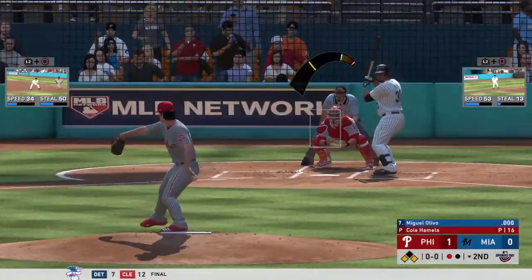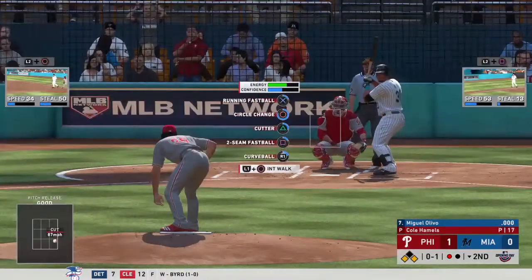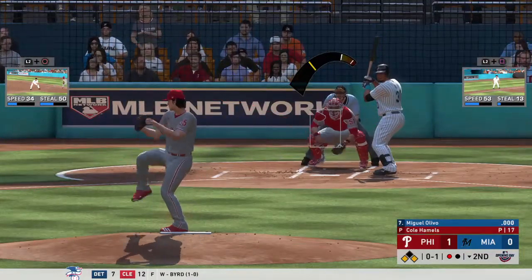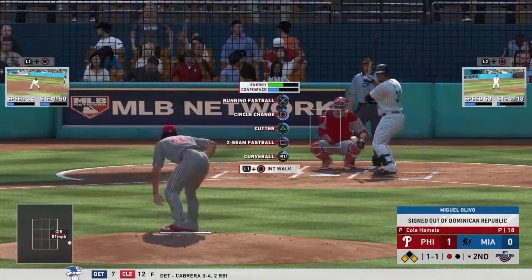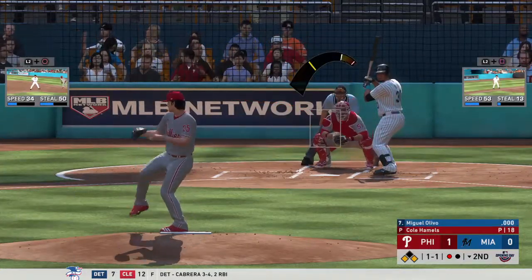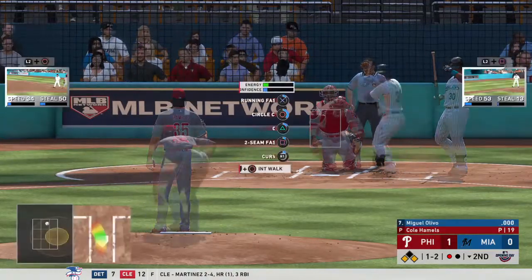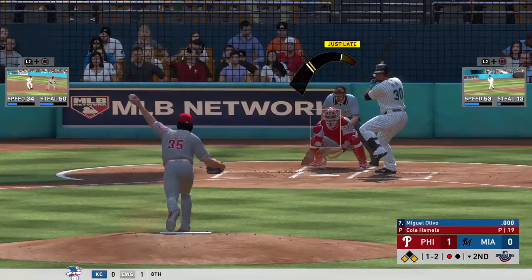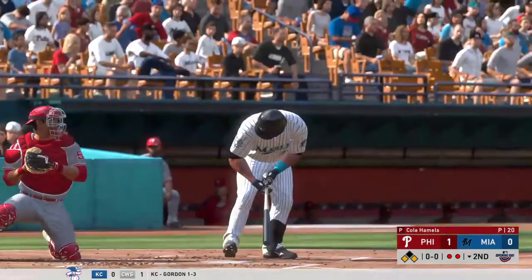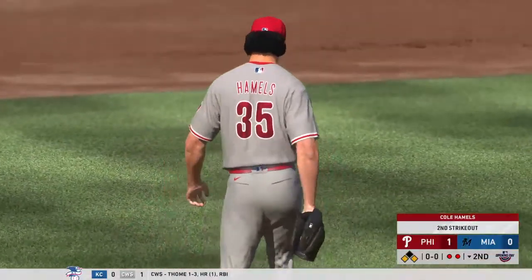Into the box now, Miguel Olivo, as he takes a called strike at the knees. It's 0-1. Lays off the circle change there, a ball and a strike. Runners are at the corners with one man out. And he fouls this one off. He got him, and it'll probably take a base hit now to get that runner across from third.